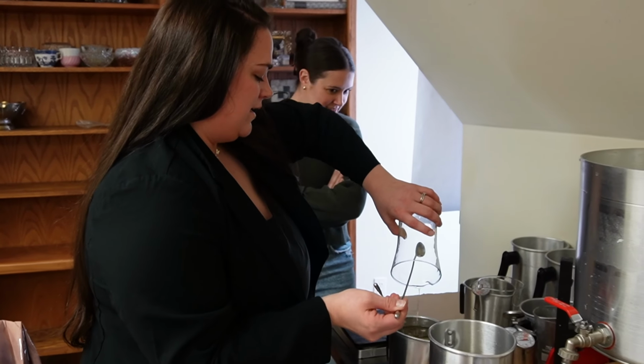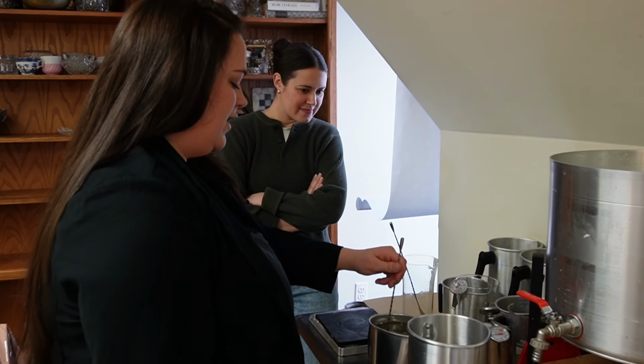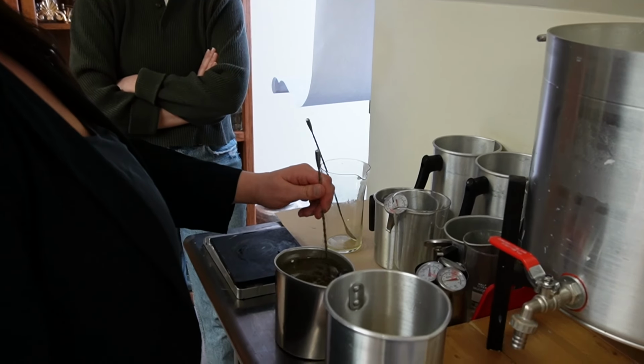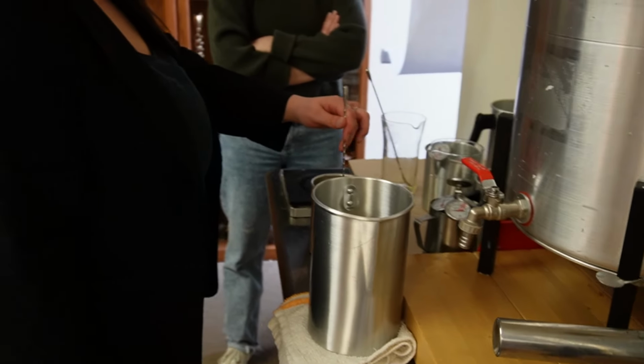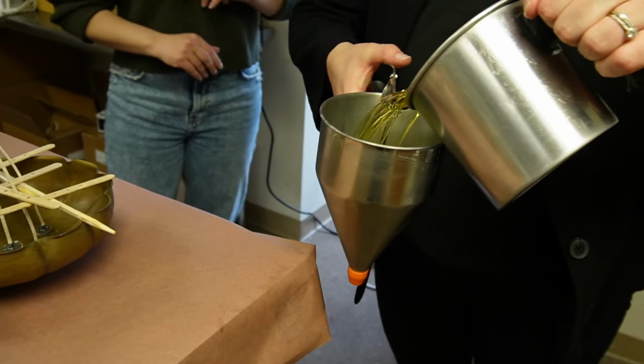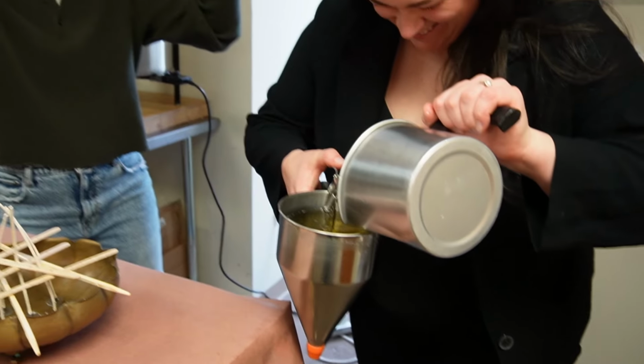So we add the 2 ounces of fragrance oil, and then the fun part is stirring. You have to do this for at least 2 minutes. Because fun fact, if you don't fully incorporate fragrance oil, it will combust in your candle. Just because it's fire hitting oil. All right, so this is my favorite part.